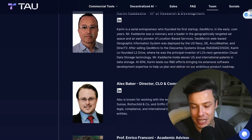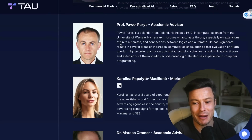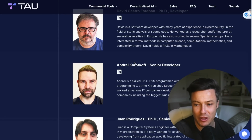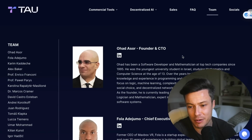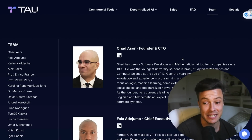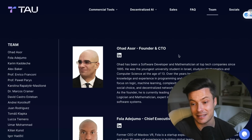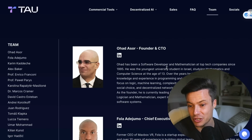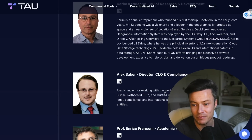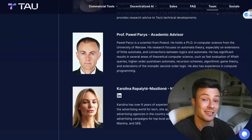Now, looking down through the team, you can see that we have a very transparent team here. We've got lots of information about each of these individuals, where they've come from, stuff they've been working on, their experiences. Perfect, okay? Understand that this is a team that we want to be investing in, because that's an important thing to look at. People who've been in computer science pretty much their entire life, former CEOs of other companies. You can look up this Maxbox VR, I don't know what that is, but go and find out about it. Various different companies, Rothschild Company Group, Credit Suisse. These are big names, okay?